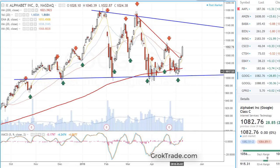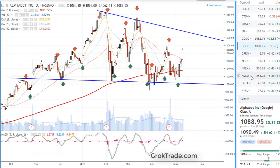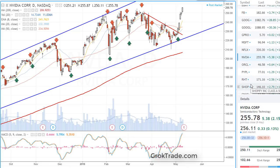Google, a buy at 1024. We're at 1082. Same thing on Google with an L. Let's see. Anybody else I want to look at? NVIDIA, 2%. Boom. We got a buy on the breakout at 233, and we are at 255. Shopify is up 1.95. That's close enough.